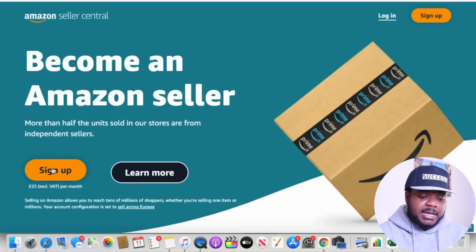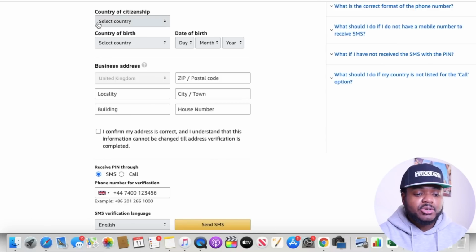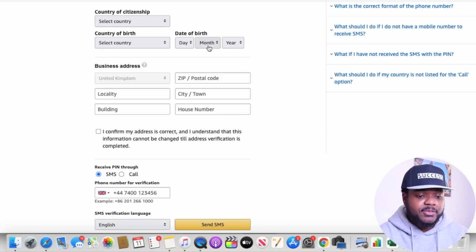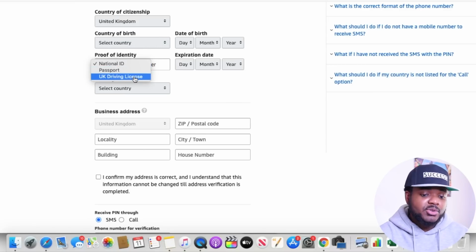Now, if I just click on this sign up option right here, one of the key things that you need to know if you are looking to sign up as a seller on Amazon is that when you're going through the sign up process, you're going to need to give Amazon all the details about where you're from, your date of birth. Once you start selecting options like this, so for example, I'm going to put United Kingdom, we can see that Amazon also require your national ID or your passport ID, UK driving license.